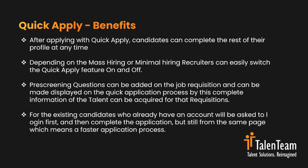But if it's a mass hiring, for example an opening for the banking sector, or for any technical support sector, if there is a requirement of 50 to 40 hirings, that's mass hiring, right? There, rather than asking the candidates to fill in all the information, you can just use quick apply, and candidates can get in, in bigger numbers, and there wouldn't be any loss of time for the recruiters as well.